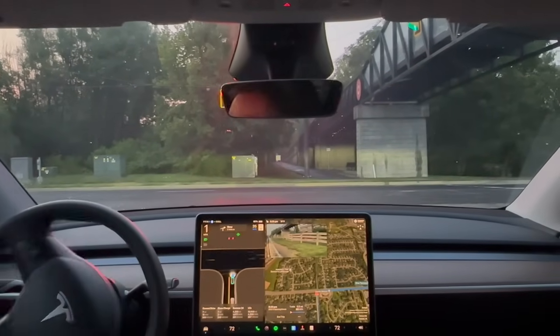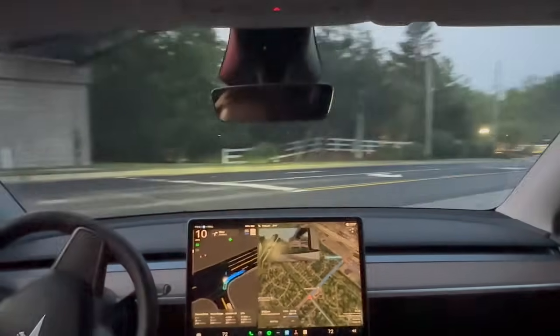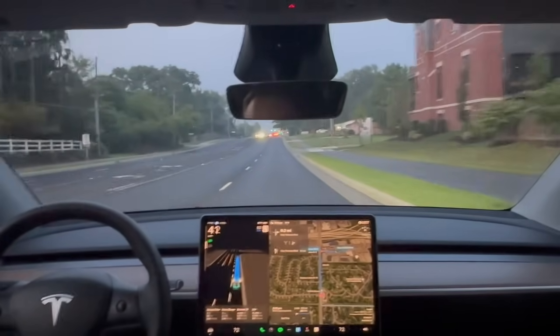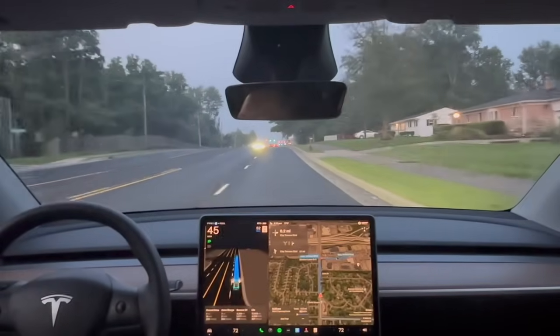So go right on red. Great. That's pretty good. Fairly smooth. One stop for the intersection, then it creeped, and I don't think it came all the way back down to 0 when it creeped.